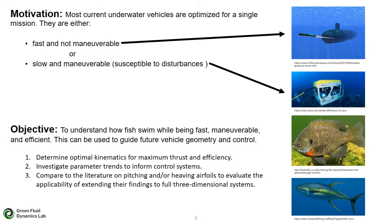And so I want to bridge these two divides and look at oscillatory propulsion and see if we can find a new method of propulsion that can work in both these situations. Our objective is to look at biology, specifically fish, and understand how they can swim while being fast, maneuverable, and efficient, and use this to guide future vehicle design, whether that's geometry or controls for a given geometry.